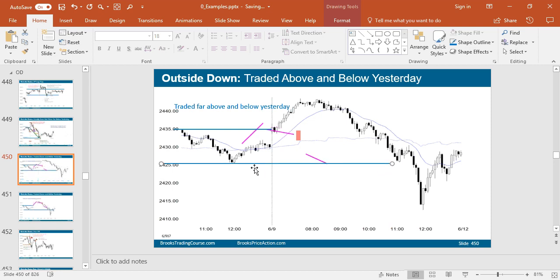I'm just enlarging that chart to make it easier to see.